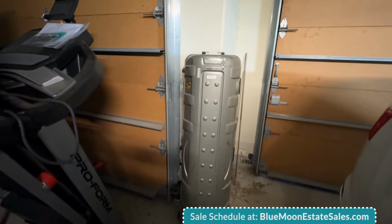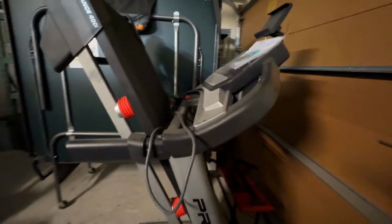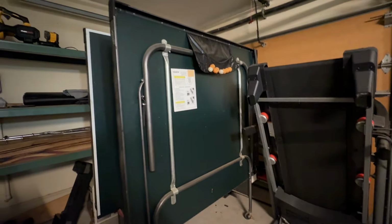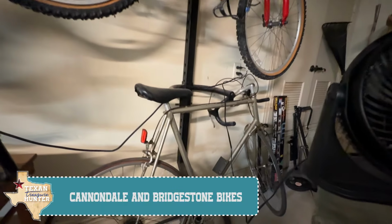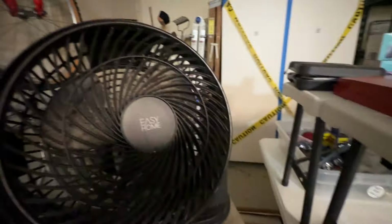These, once we get the car out, we were hoping to unfold. This is a travel case for golf clubs. And then we have a treadmill, a ProForm treadmill, and a full size ping pong table. That of course is folded up because we can't unfold it right this moment. Two really nice bikes, Cannondale and Ridgestone, two different types of bikes.